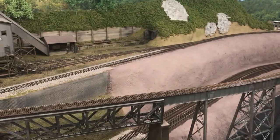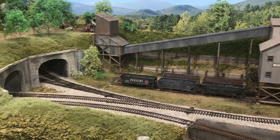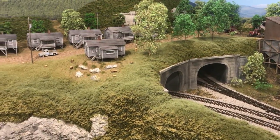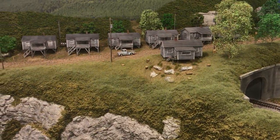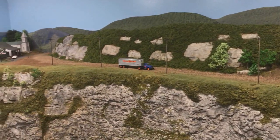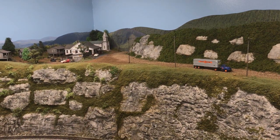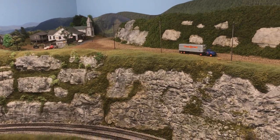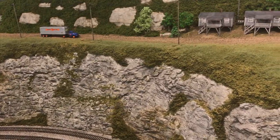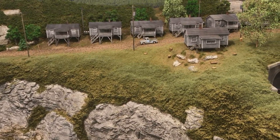But let me give you one more little quick shot of the mine and the tunnels and the houses. This, I think, just really turned out very nice. I'm extremely pleased with it. And then when you connect it over here to the store, the church, and the other houses, it definitely has a West Virginia company town feel to it, for sure, which was what I was going for. So let me reposition the camera again, and we'll take a look at the areas that I'll be working on next.